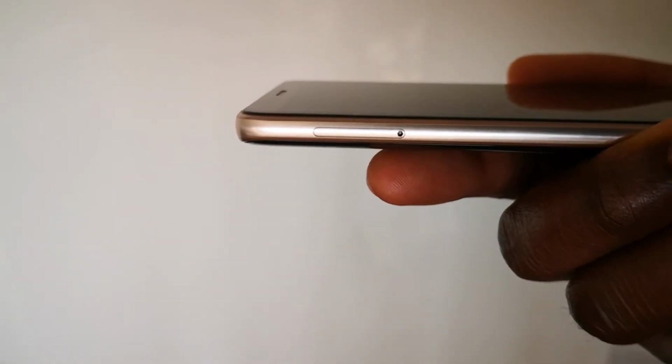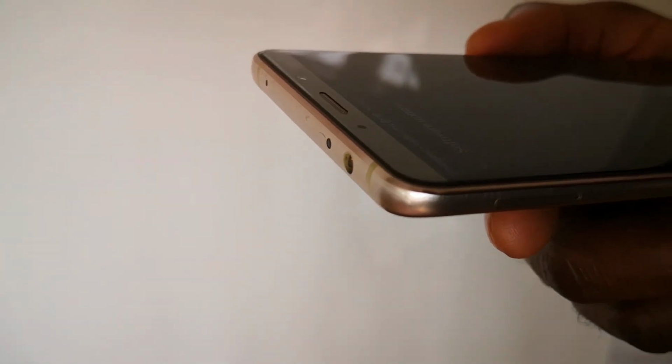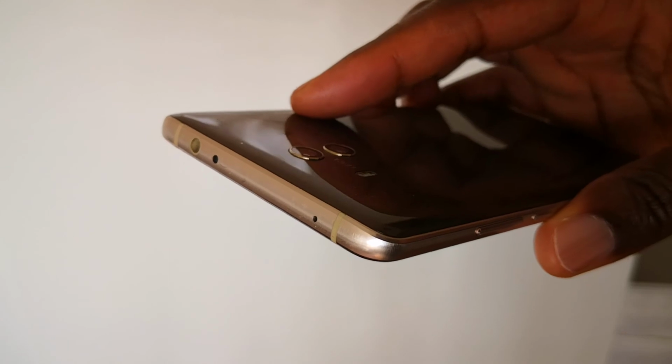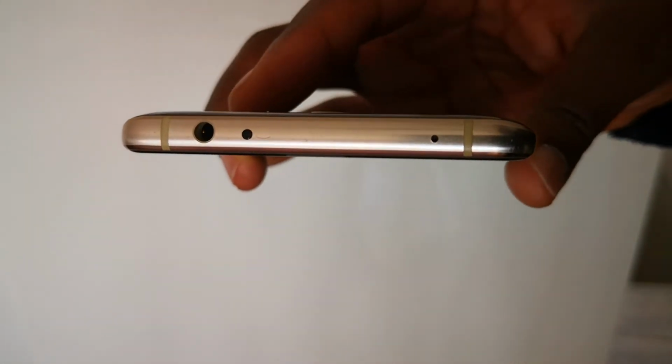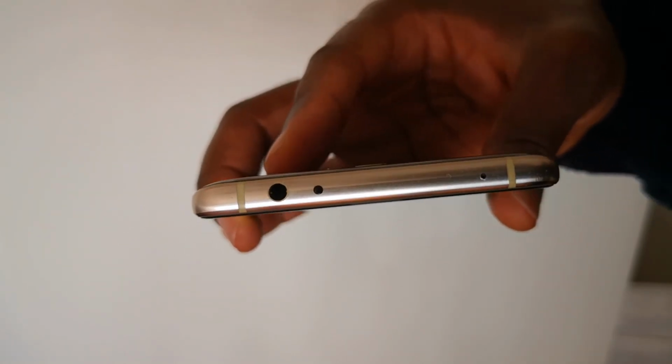So that's it for the user update review of the Huawei Mate 10 in 2021. It's a 2017 phone that is still very, very good in 2021. And for the price that you could find it on the used or refurbished market, it's definitely a recommendation. The Huawei Mate 10 is the best phone you can buy for €100 right now.